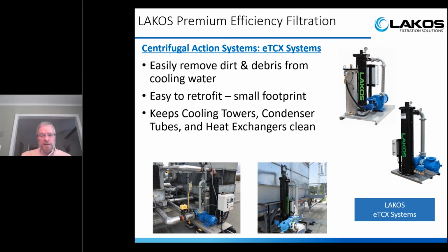There's two pictures in the bottom here. I'll show you. On the left-hand side, we've got a system set up, and we've got an alternating valve switching kit so that we can switch back and forth between the two towers. And you can change the duration of filtration along with the frequency as well. On the right, we have a standalone unit that is designed for just this one tower.